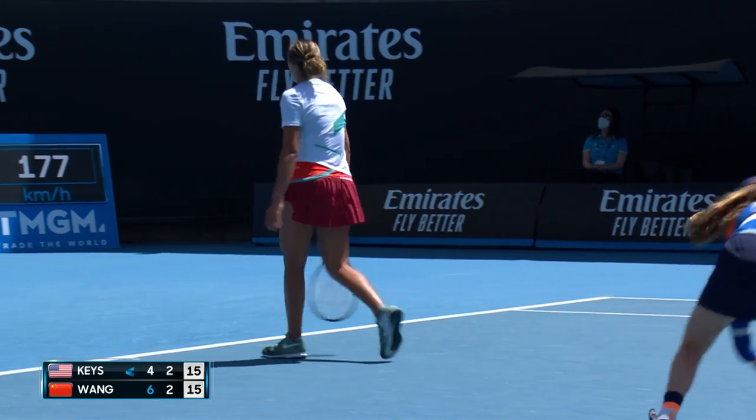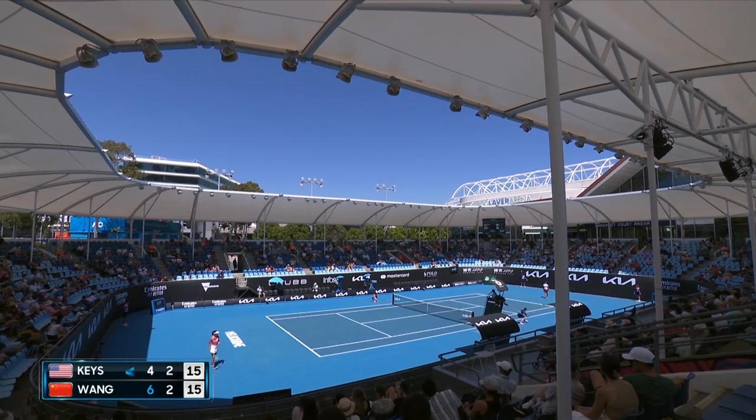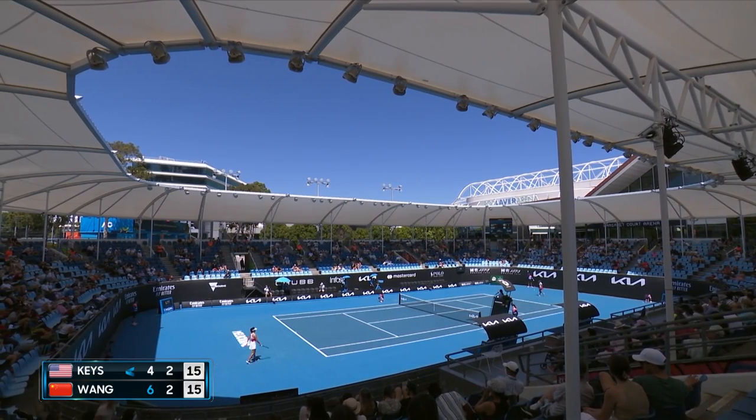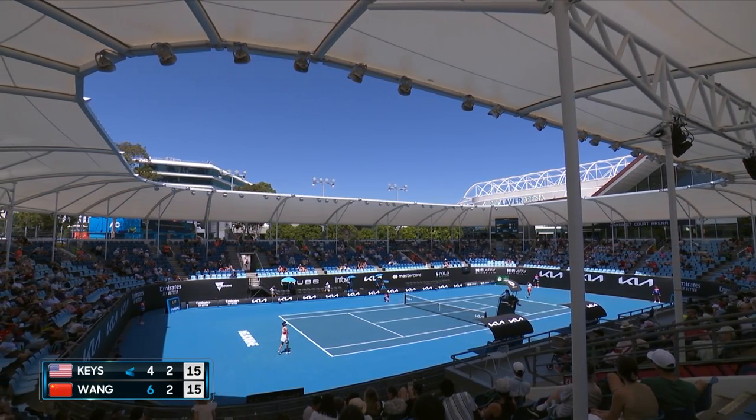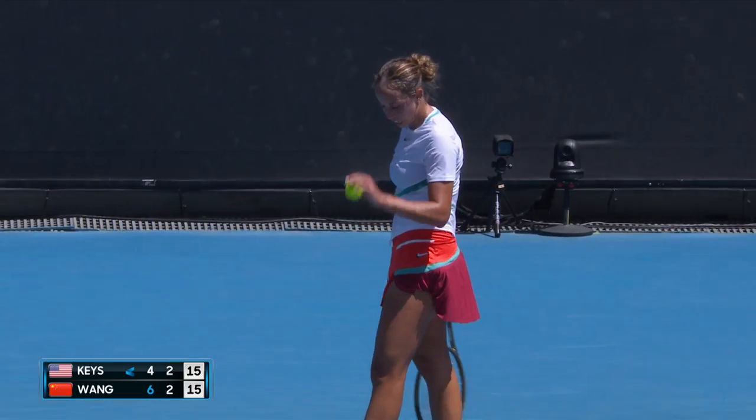Good scrambling there from Wang on the baseline. 15-0. Got a little bit out of position and just lofted that ball. Ended up landing right on the baseline. Reset the point.